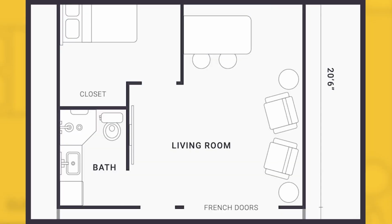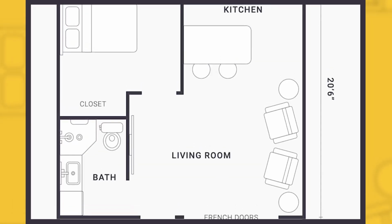You're ready to do it. You're gonna build that accessory dwelling unit you've been talking about for years. All you need to do is find a designer. Simple, but is it? The person who designs your ADU does way more than just draw a floor plan.